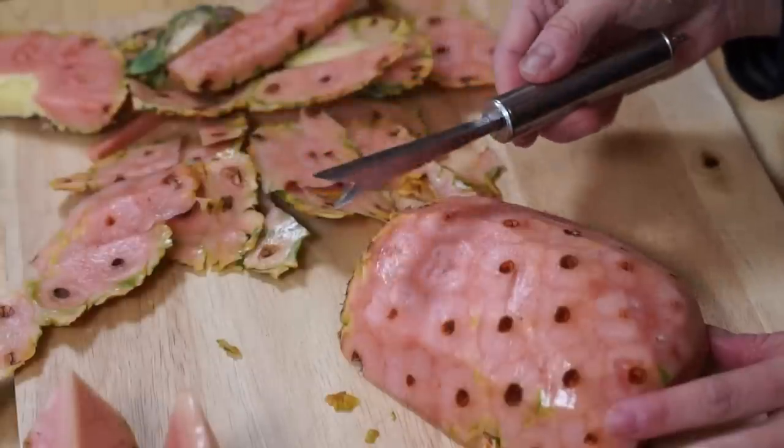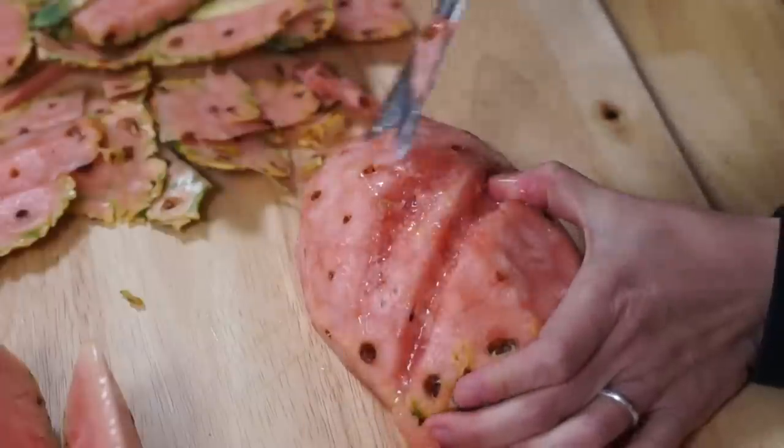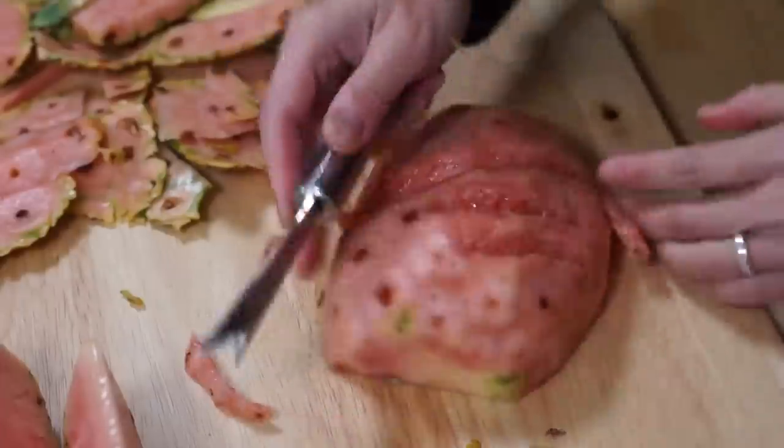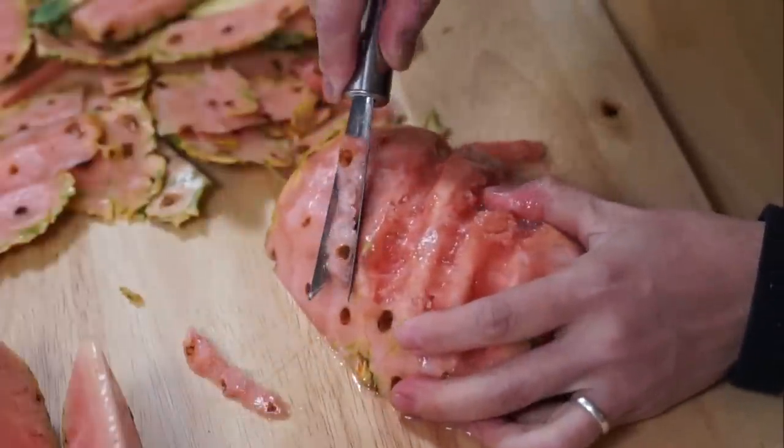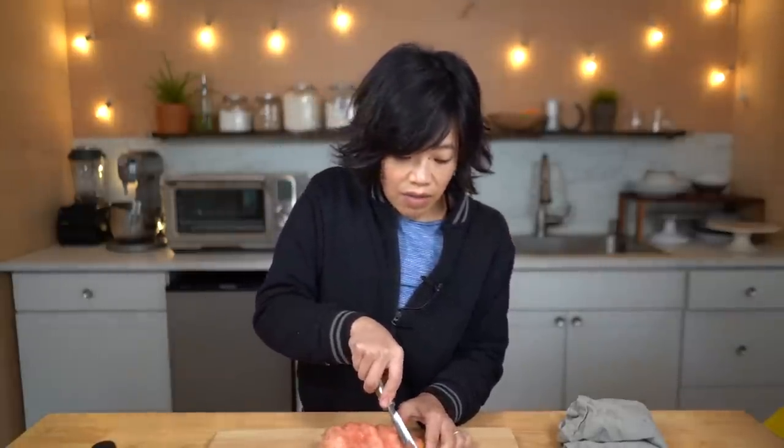And this is a pineapple eye remover, which is kind of like a gouge. So you use this to remove the eyes of the pineapple. And you end up with a spiral kind of shaped pineapple. In my pineapple cutting video, I showed you the technique on how to do this with a knife. So there you have it, the pineapple eye gouge.